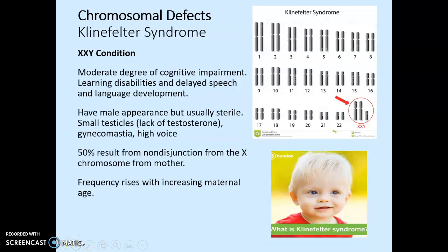Klinefelter syndrome is another one. This is where you have XXY. So instead of XX or XY, you have this Klinefelter syndrome. And there are 3 chromosomes. So male appearance, but usually sterile.